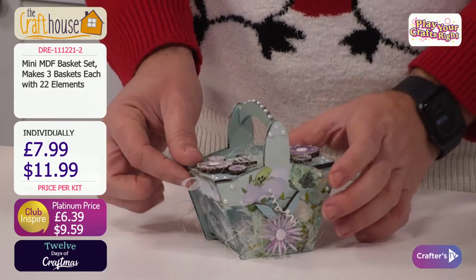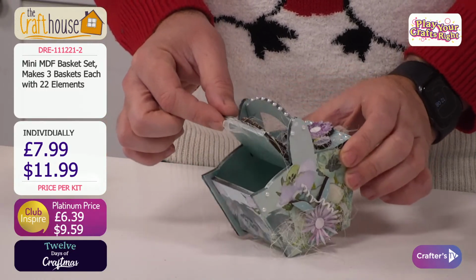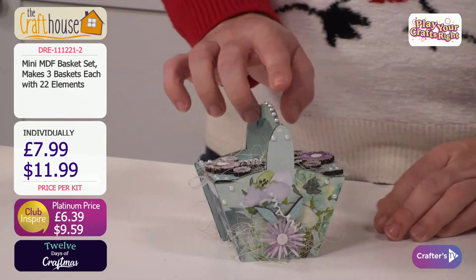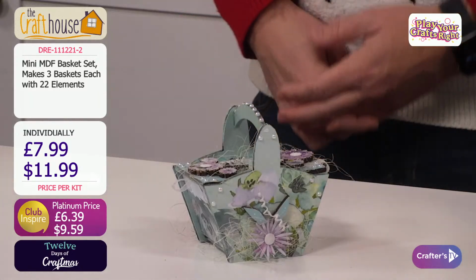I'm just thinking for Easter, can you imagine filling that with little Easter eggs? How fab would that be? Really, really cool, and that makes 3 as well, which I think is awesome. You've got 3 of those. Theme them up with all your different papers. You're going to really enjoy putting those together.